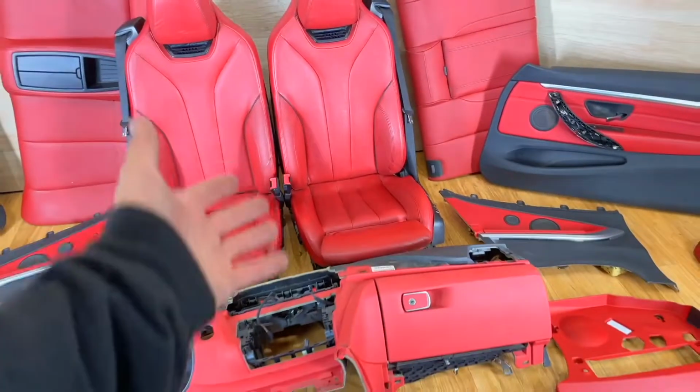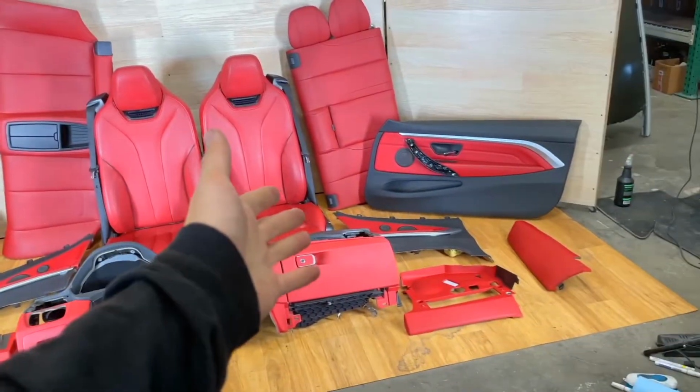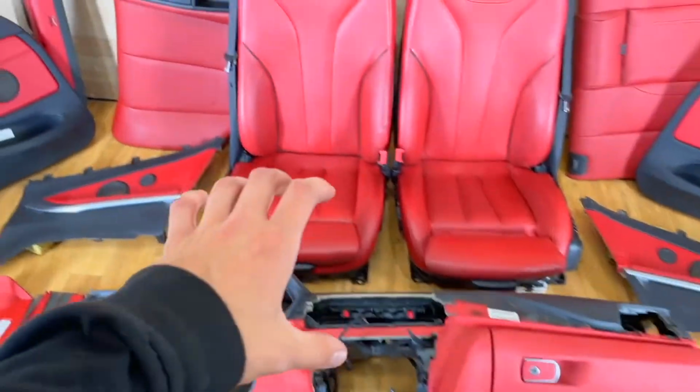So as I said, the interior is still available, and as you can see, that's what's going to be included. Unfortunately we don't have the armrest. That's supposed to be a red one, but it got damaged. You can still use the black one, it's going to be totally fine, or you can even wrap it in Alcantara or something else. So at this point this is going to be the end of the video, I think.